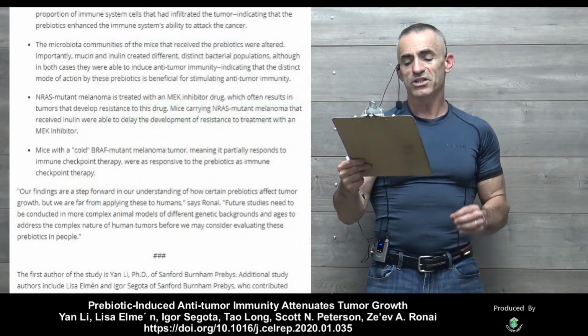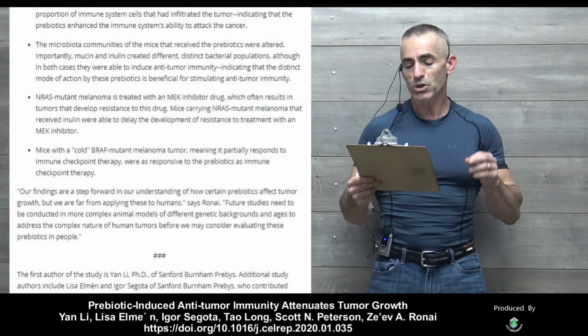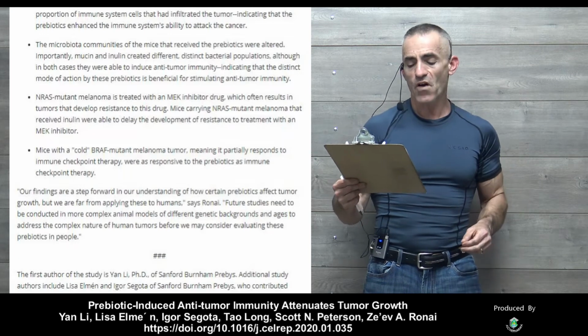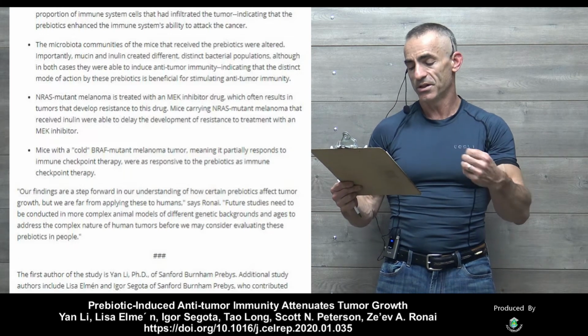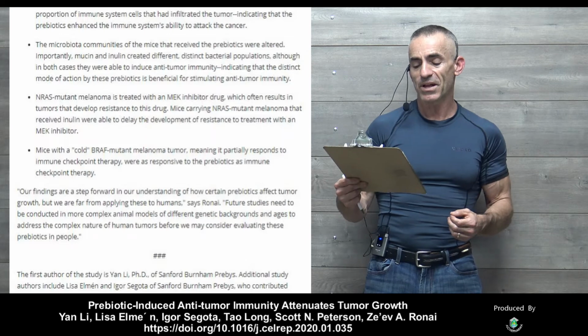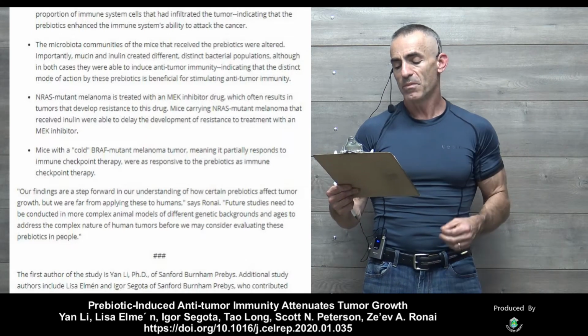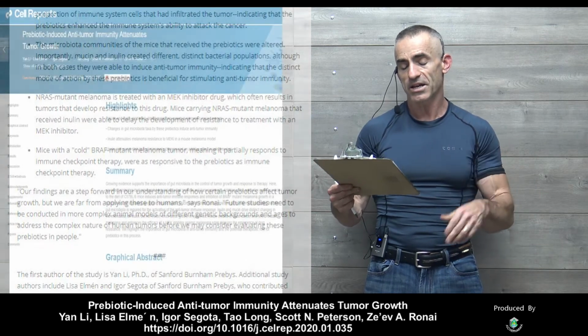Our findings are a step forward in our understanding of how certain prebiotics affect tumor growth. Remember, I'm quoting, but we are far from applying these to humans. Further studies need to be conducted in more complex animal models of different genetic backgrounds and ages to address the complex nature of human tumors before we may consider evaluating these prebiotics in people.